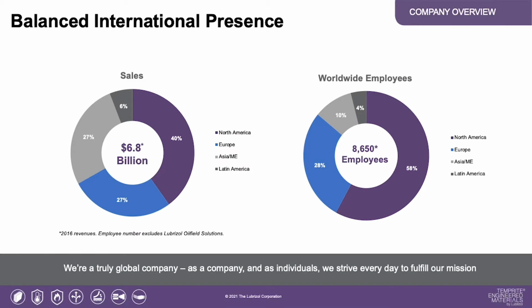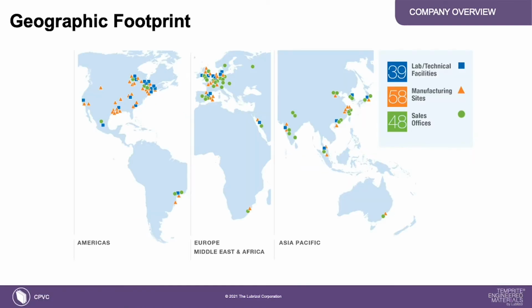Lubrizol is a truly international corporation with global yearly sales of $6.8 billion, thanks to more than 8,650 employees. We have a global presence of technical facilities, manufacturing sites, and sales offices that make both our product range as well as our technical and sales support easily available for all our customers.